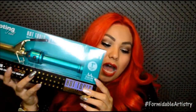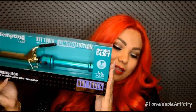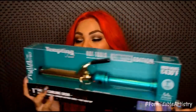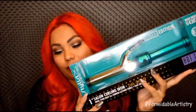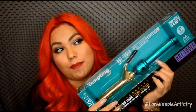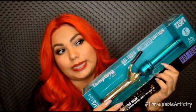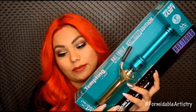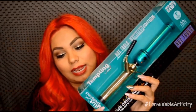I should have included this in my beauty haul, but I filmed that before I went to Ulta. Oh, so cute. I got this Hot Tools for $30, you guys. It was like $30 with tax and everything at Ulta, and I got the 1-inch barrel. And then they had this pretty color. This one's a teal, and they had purple and blue and like a turquoise and a pink. I didn't see any more pink, but I saw the picture. But yeah, it was so cute. It has this gold hardware on it.